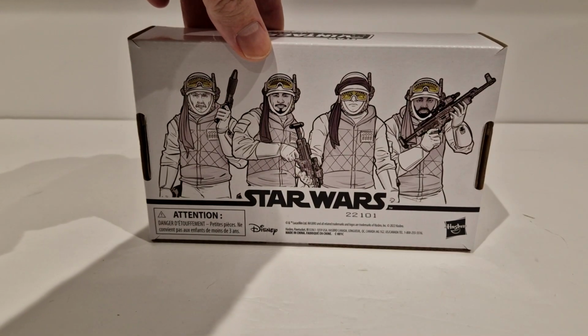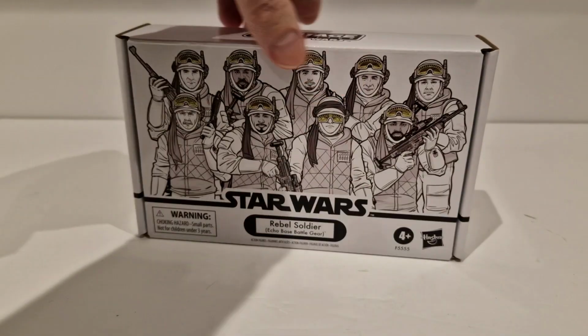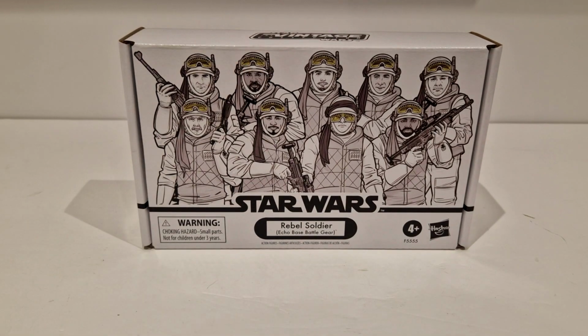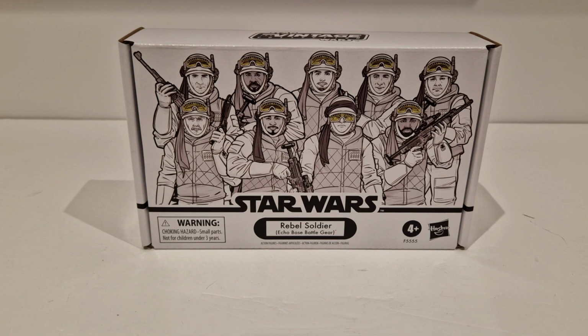Looking forward to getting these open. So I've got a couple of these packs. Not of these, but I've got the Shore Trooper 4-pack, and I've got the Rebel Blockade Runner soldiers as well. So I've got those 4-packs. So yeah, looking forward to getting this open. Like I said, not too sure where I'm going to put them. I might put a couple in with the diorama. If not, then they'll all be together. So yeah, that'll be in another video. Give us a couple of seconds and I'll get the next item up.